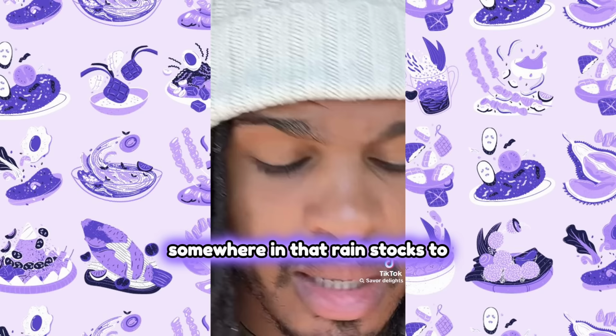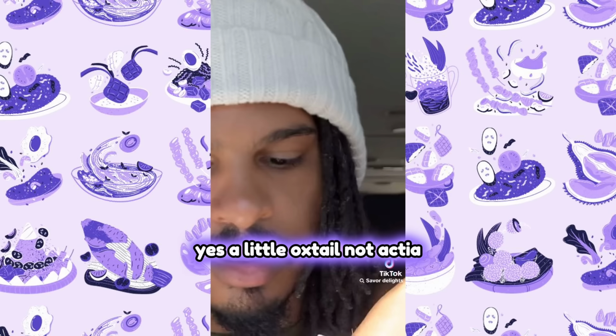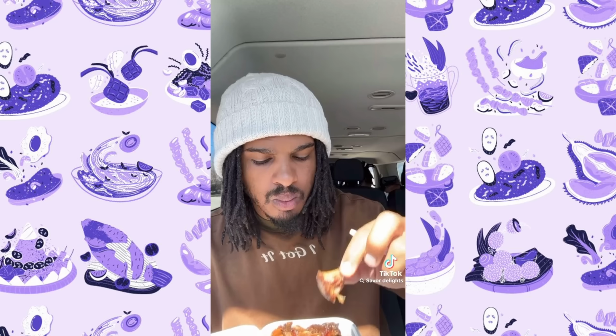It's the oxtail too. Let's see. He's the smallest ox I've ever seen. It's like they chopped him up or cut him in half. Yeah, it's a little oxtail. Not ox tea. It's meaty though. That one's real fatty. Let's see if I can get one with meat on it.